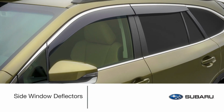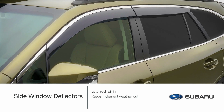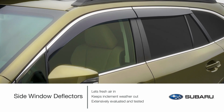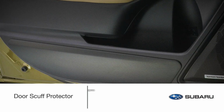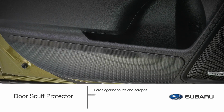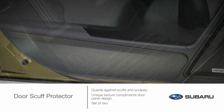Roll down the windows to let fresh air in, while helping to keep inclement weather out. Genuine Subaru side window deflectors are extensively evaluated for water intrusion and tested to help reduce wind noise and vibration. Durable door scuff protectors help keep shoe scuffs and other scrapes off your doors when getting in and out of your Outback. The unique texture complements the design of the door panels.